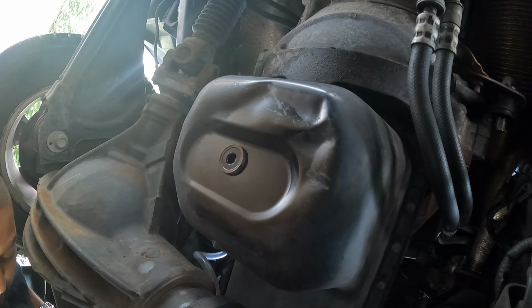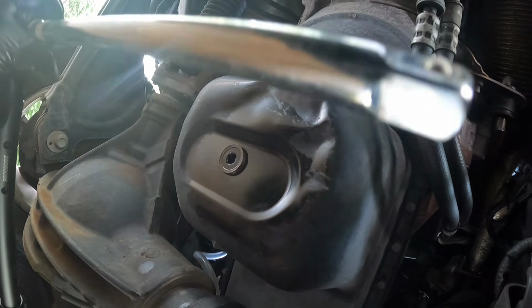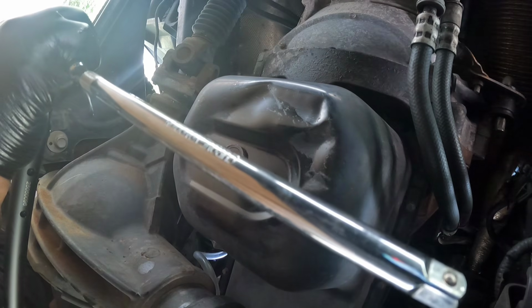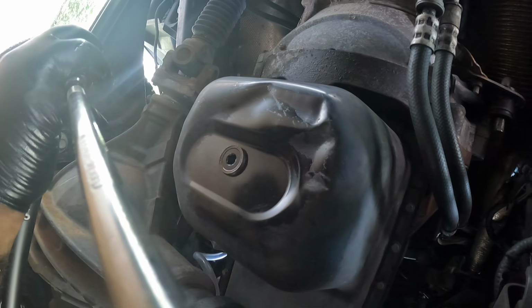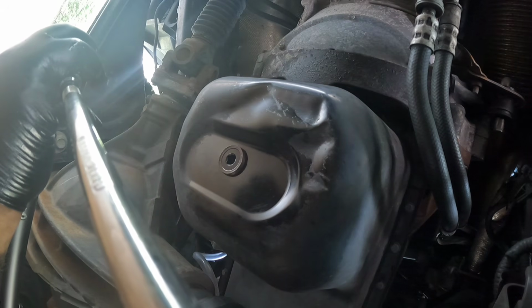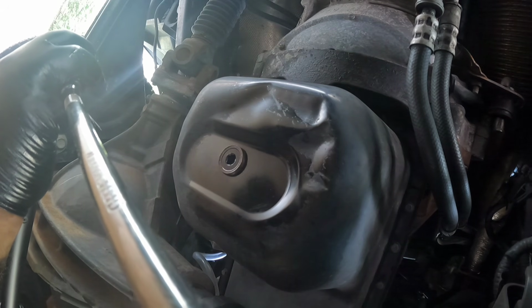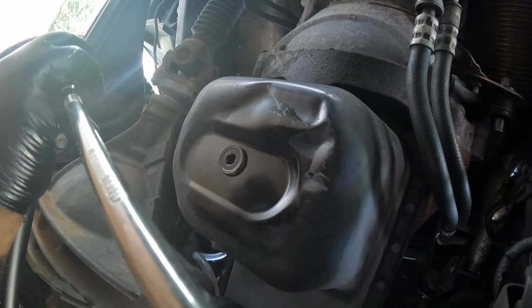And the cool thing about this thing, it vibrates. It makes noise and vibrates when you're at the desired torque spec. So let me set this real quick. So we're gonna be setting this to 37 pound-feet, or foot-pounds.